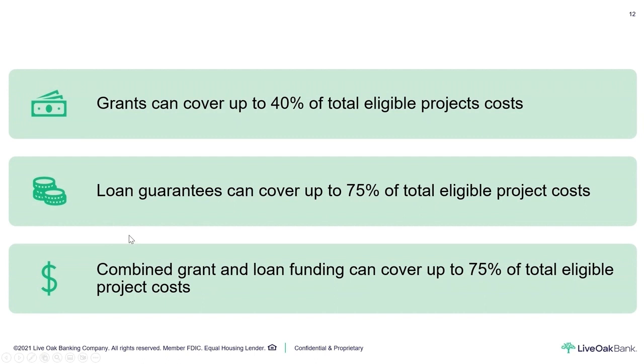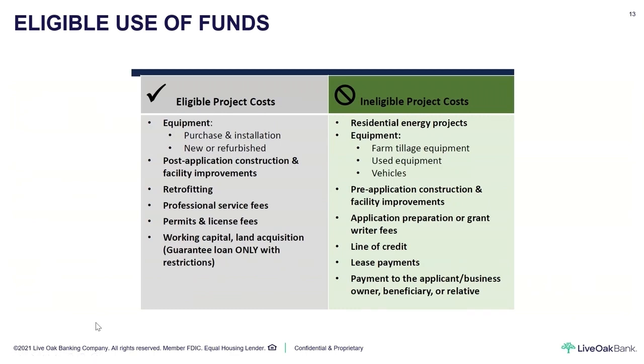The loan guarantees can cover up to 75% of the total eligible project costs. So that means if you're getting a loan guarantee, you have to come in with 25% equity into the project. And the combined grant and loan funding can cover up to 75% of the total project cost. So if you've got a combined grant and loan, you still have to come in with 25% equity. But that 40% grant is a big initiative to get the money out there and help you get these projects started and off the ground.